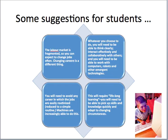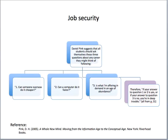The American writer Daniel Pink has some questions that he likes to apply to any jobs, and he suggests that students ask themselves these questions when they're deciding about careers. And I rather like these 3 questions. First one is, can someone overseas do it cheaper? Second is, can a computer do it faster? And the third is, what I'm offering, is it in demand in an age of abundance? Now, if your answer to questions 1 and 2 is yes, and if your answer to question 3 is no, you're in deep trouble. It'd be a good set of questions to put to students, but probably not at the elementary level.